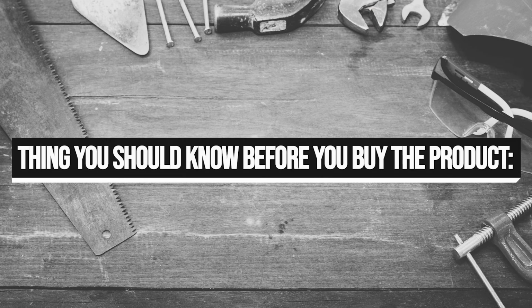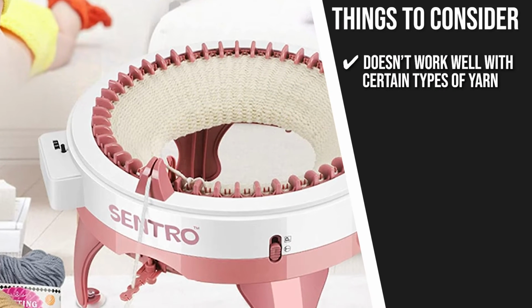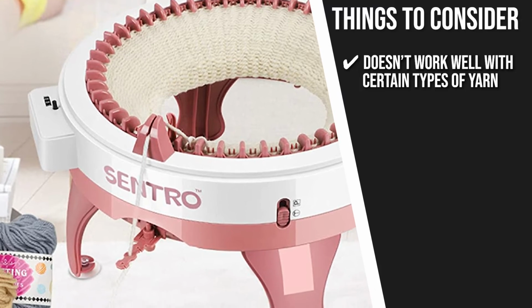Keeping all of that in mind, the thing you should know before you buy the product is, it doesn't work well with certain types of yarn, but this is actually normal for these types of machines.